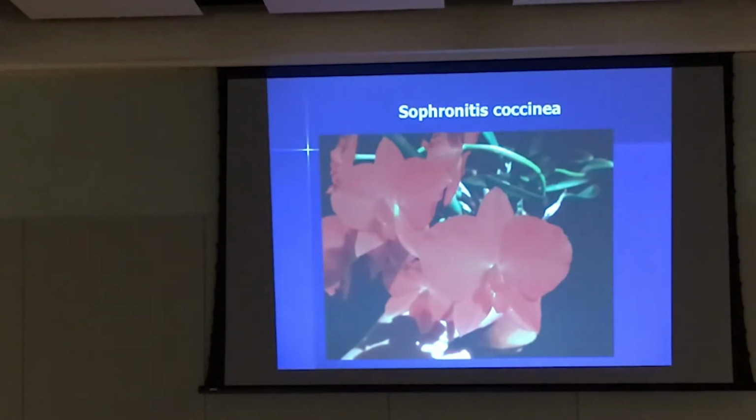They do like to be on the cool side. They come from high Brazil. They get nightly fog that has really high humidity at night. So I grow these usually in moss, sphagnum moss in a clay pot, and that helps to keep them on the moist side and on the coolish side.